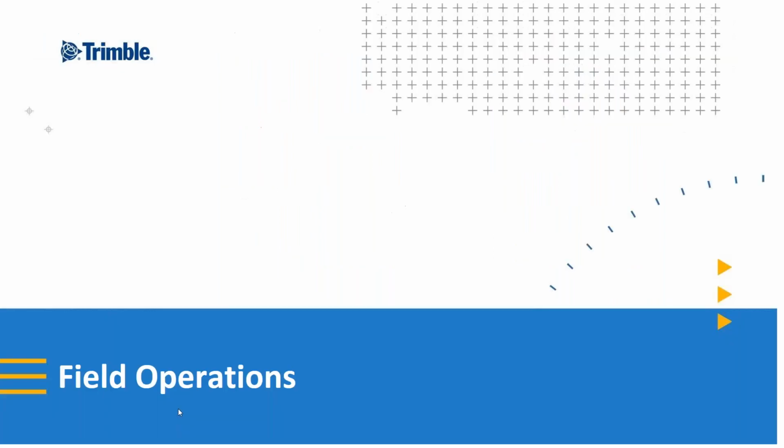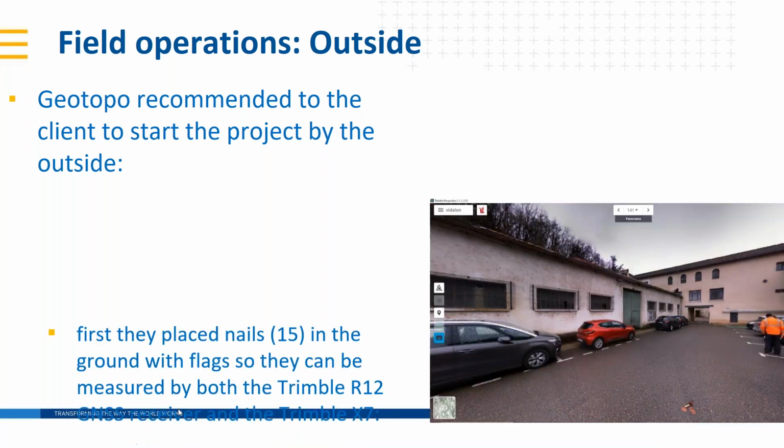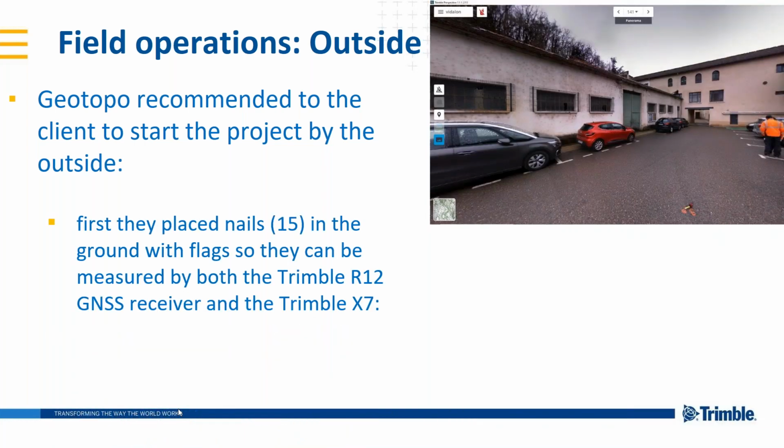So now let's go back to the project about field operations. GeoTopo recommended to the client to start the project from the outside. You can see a little view here. First, because the project needs to be geo-referenced, they placed some nails. On the right-hand side of the photo you can see nails with some paint on the ground, and they measured them with a Trimble R12 GNSS receiver and the Trimble X7.